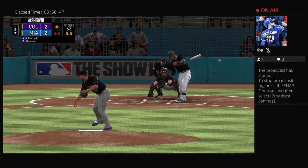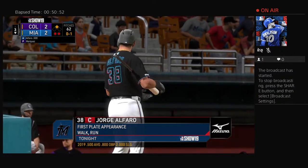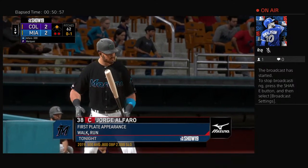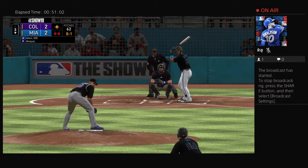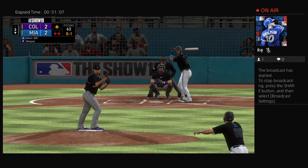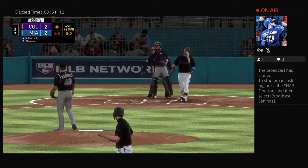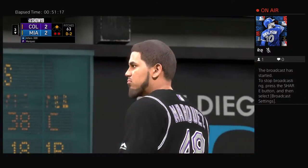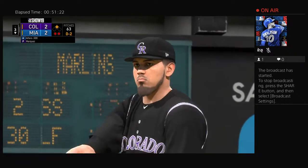Standing in now, Jorge Alfaro, as he'll swing and hit this one hard, but fouled off to the left and out of play. Reached base via the walk in his first plate appearance. Well behind that fastball. It's a swinging strike. He's attacking this hitter a lot more aggressively than he did the first time when he faced him and issued a walk, coming right after him here.